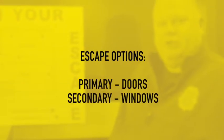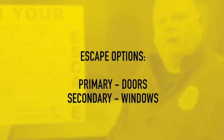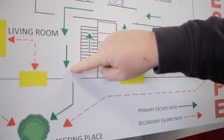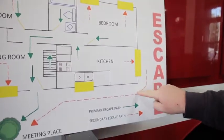To escape your house, you have a primary egress and a secondary egress from your house. Primary would be front door, back door. Secondary would be windows. If for some reason there's an emergency in your house, always exit the house by the front door or by the windows.